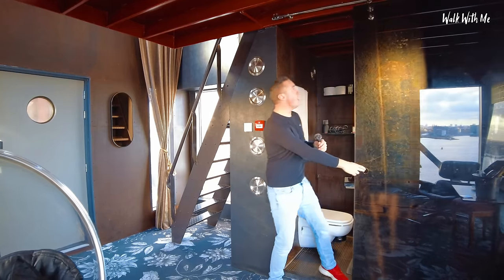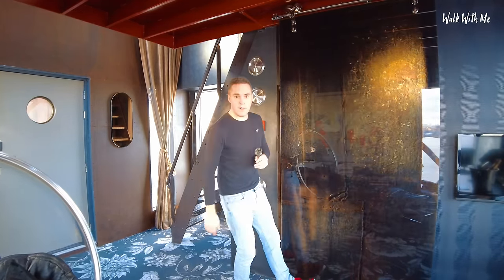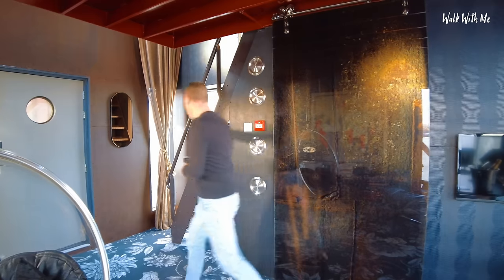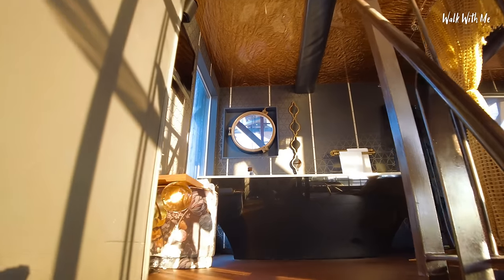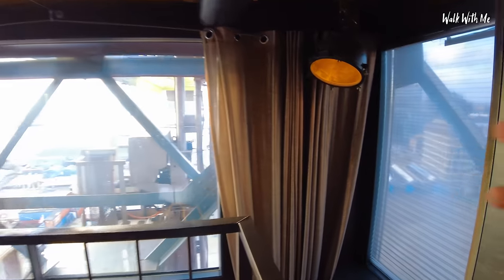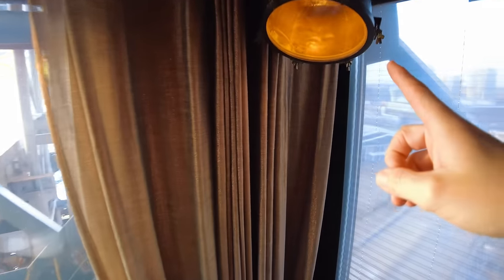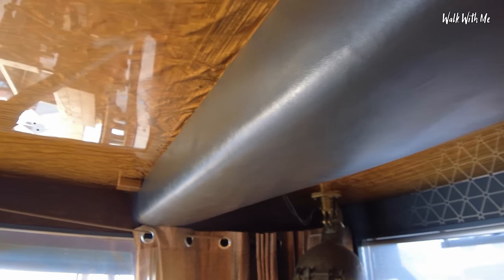I love this door though. Soft close as well. Right, let's take you upstairs. This is a lovely space up here. I love the rustic feel to the suite. Check out the light over there. That is so cool. Padded to hide the, I assume the metal bars.